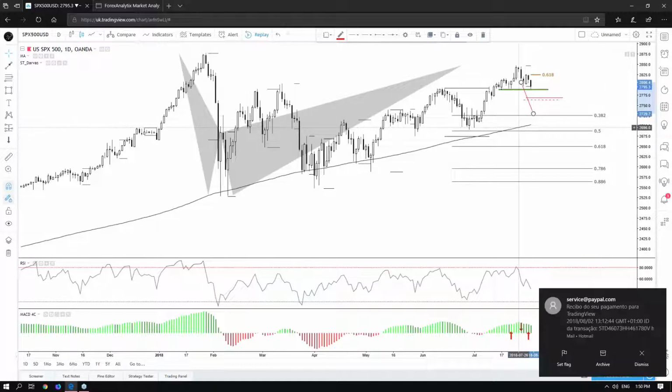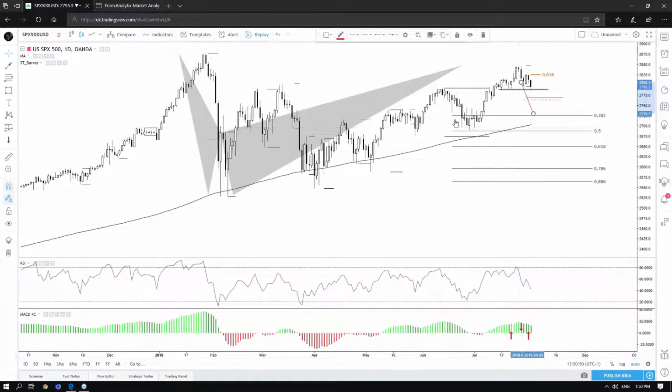The 200 moving average is also approaching. And from here, decisions need to be taken. So a pullback or a bearish trend continuation, not trend continuation, but a reversal, a deeper pullback at least. But at least the 38% retracement based on a daily time frame, I will not be surprised to see S&P trading at those levels.